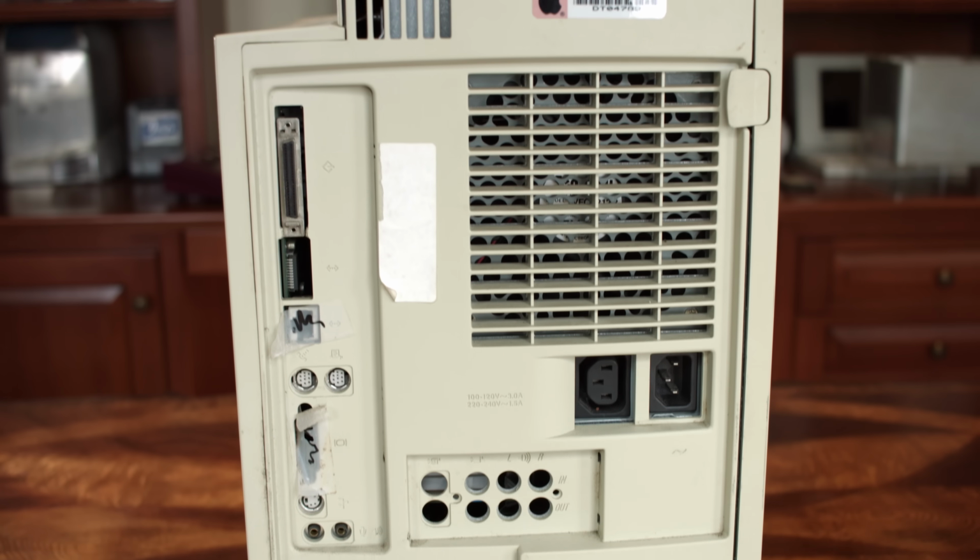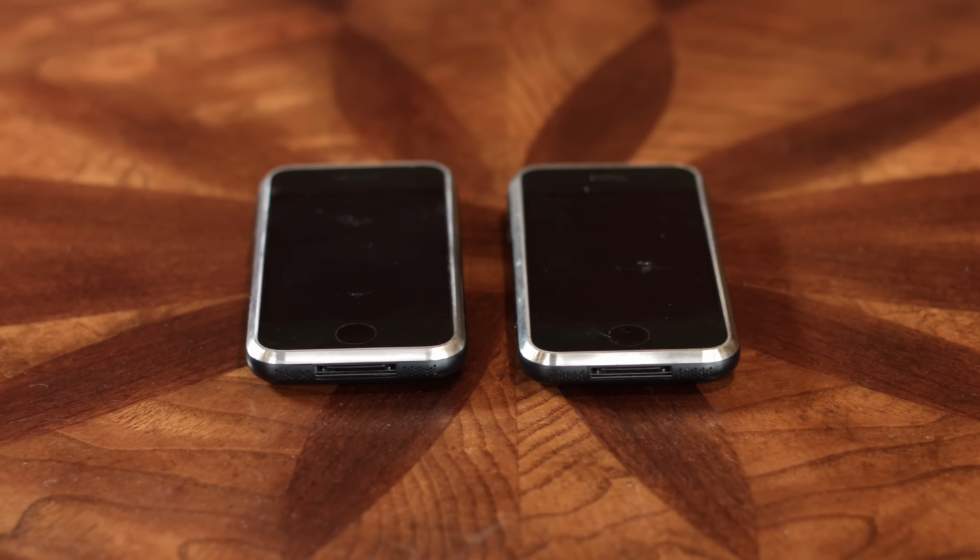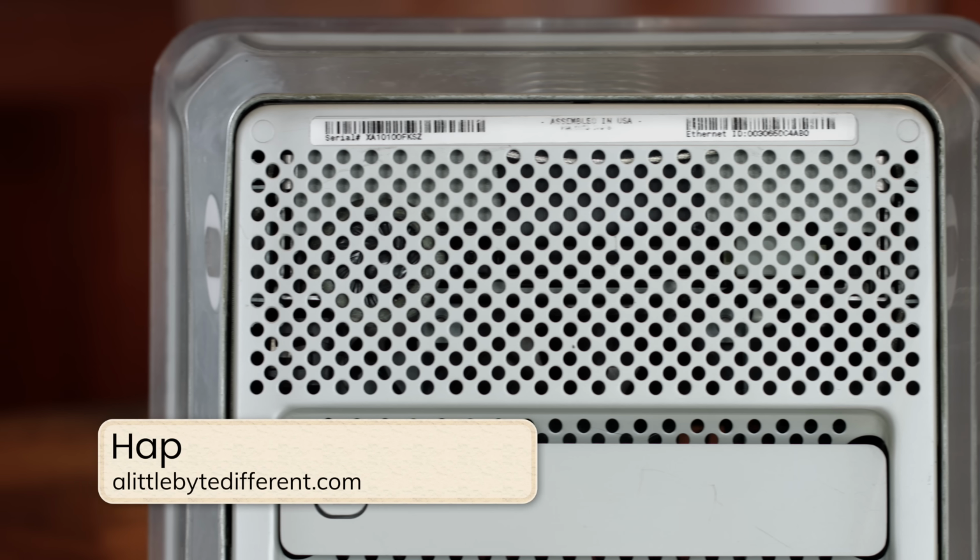So there you have it, guys. Five awesome Apple prototypes.